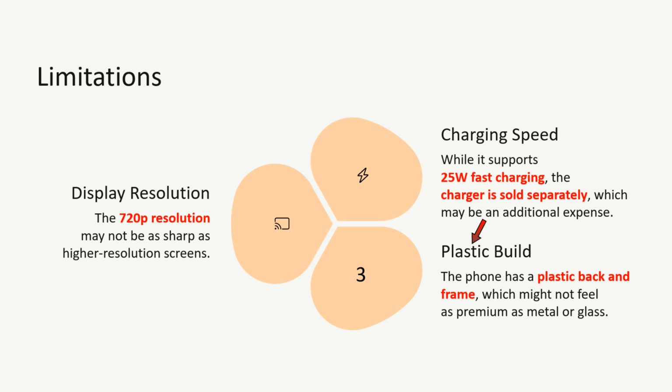Third point is plastic build. The phone has a plastic back and frame, which might not feel as premium as metal or glass.